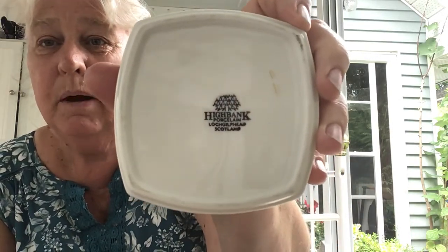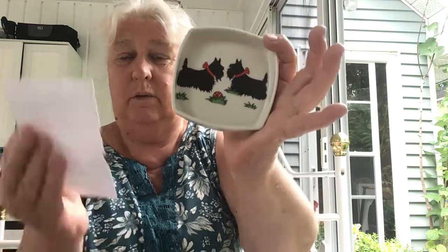Not really sure. Okay, this piece, as long as I don't break it, the wee little Scotty dogs, a little dish. It says High Bank Porcelain, Loch... oh, my dad was a Scotsman, and he won't be happy I can't pronounce that. Somewhere in Scotland. I did get a minute to look that up. Scotty Dogs and Croquet Ball, High Bank Porcelain, Lochiel Fid, Scotland. It's easier where I've written it down. Selling on eBay for $68. So that was a nice little find.